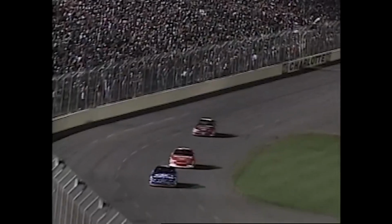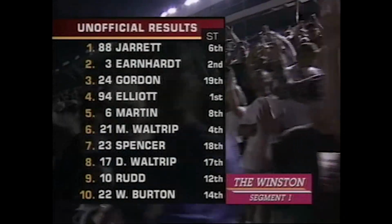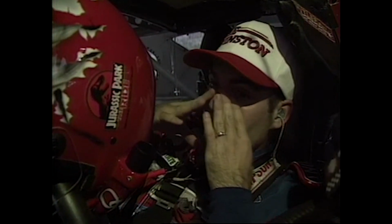And Jeff Gordon takes home the top honors and $7,500. Well, Jeff Gordon is sitting patiently in his car. Jeff, not too bad of a showing for this debut of this new 24 car, 19th to 3rd. Yeah, that's what this race is all about, man.